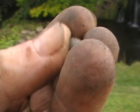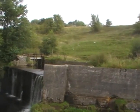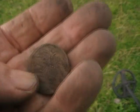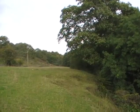Little lead fishing weight at 65. I was expecting a ring pull. They go fishing in this pond here, and in the dam which is behind there, big pond. I thought it was a bottle top signal, but it's a 2p. Thank you very much. As long as this rain keeps off, I should be over that far end of that field, finishing the field off.